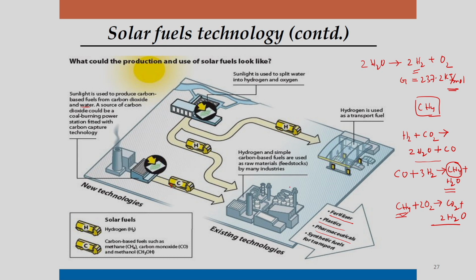In this case, hydrogen and simple carbon based fuel are used as raw material or feedstocks by many industries. What I mean to say is that we can split hydrogen and use it as transportation fuel, or we can generate methane and combust it, and again generate a lot of products out of it. So, solar fuels, if we talk about them, include hydrogen which can be stored, and the second component is carbon based fuel such as methane, or maybe methanol. These two can be stored and applied wherever required for different applications.